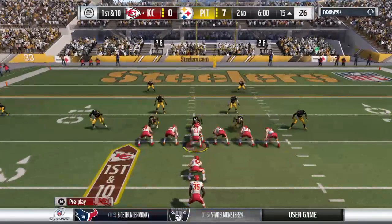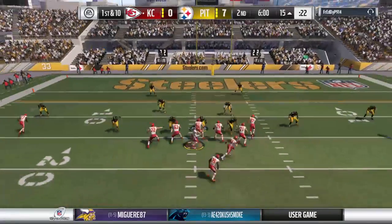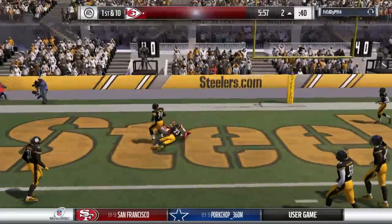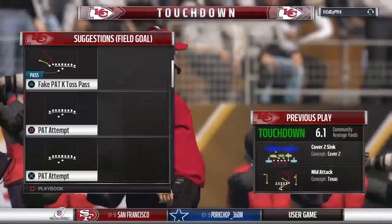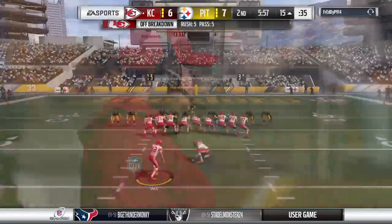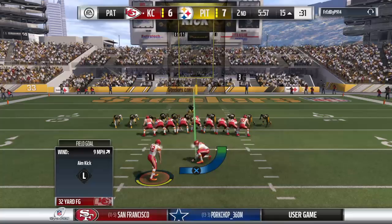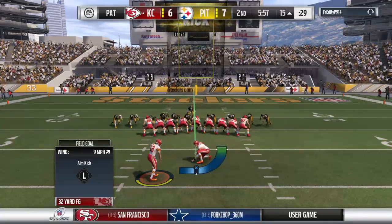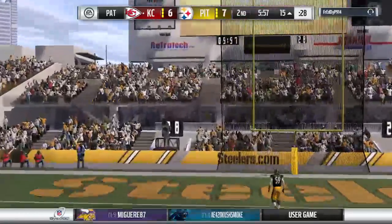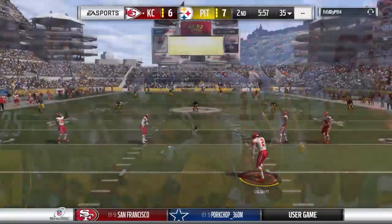They come out here in the I. Smith on first down, and that is caught. Touchdown, Kansas City. Travis Kelce, his 9th touchdown of the season. And the Chiefs are an extra point away from tying up this football game. And it's no good. He misses the extra point, and this remains a 7-6 game.